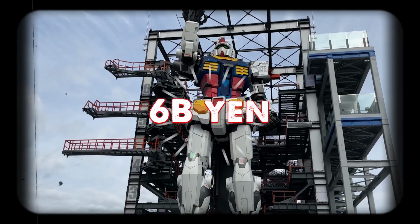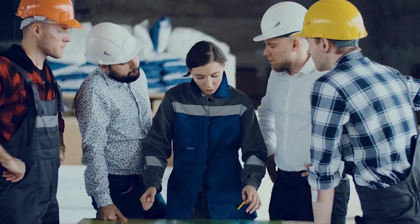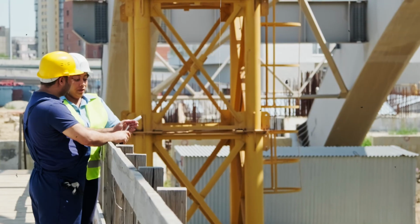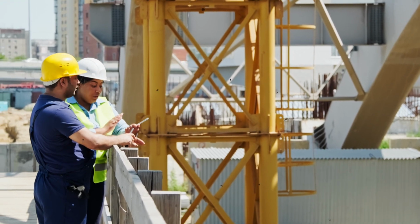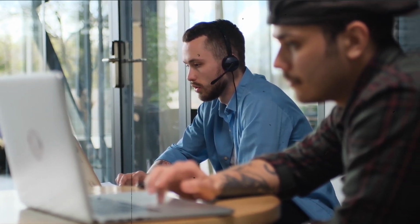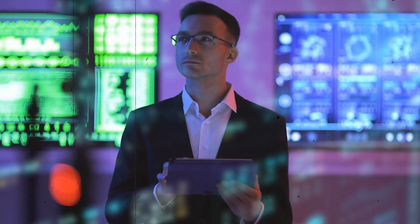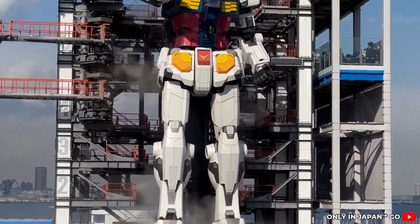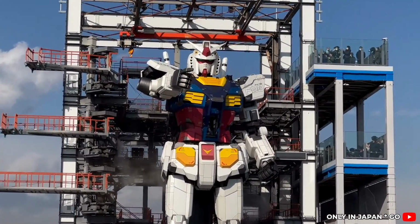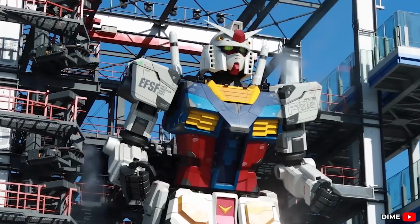The project cost roughly 6 billion yen, funded by private investors and government grants. Engineers partnered with local suppliers to create custom parts that could handle heavy loads. Behind the show lay key engineering breakthroughs. Custom software linked sensor data at each joint to a central controller. When the Gundam shifted weight, ankle pressure gauges and tilt sensors told the controller to adjust clamps and slow movements.